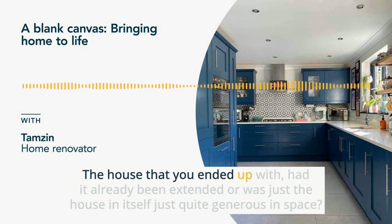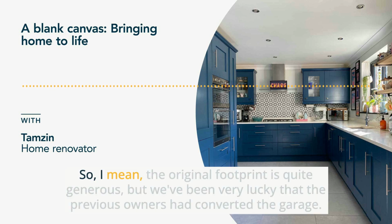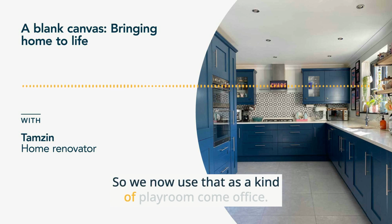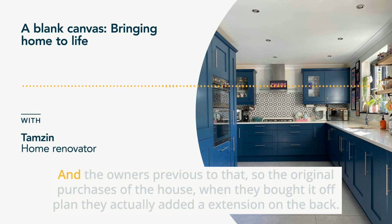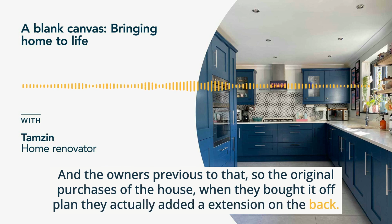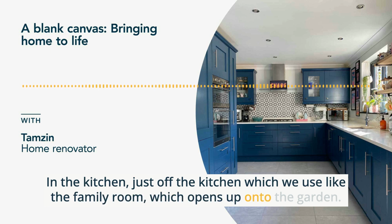The house that you ended up with, had it already been extended, or was the house in itself just quite generous in space? So, the original footprint is quite generous, but we've been very lucky that the previous owners had converted the garage. So we now use that as a kind of playroom come office. And the original purchasers of the house, when they bought it off plan, actually added an extension on the back, just off the kitchen, which we use as the family room, which opens up onto the garden.